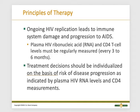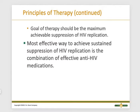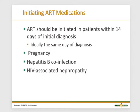Ongoing HIV replication leads to immune system damage and progression to AIDS. Treatment decisions should be individualized based on the risk of disease progression, indicated by HIV RNA levels and CD4 measurements. The most effective way to achieve sustained suppression is combination therapy with anti-HIV medications. So regardless of their numbers, you're going to treat, and then you're going to use their numbers to see if you have an effective treatment.